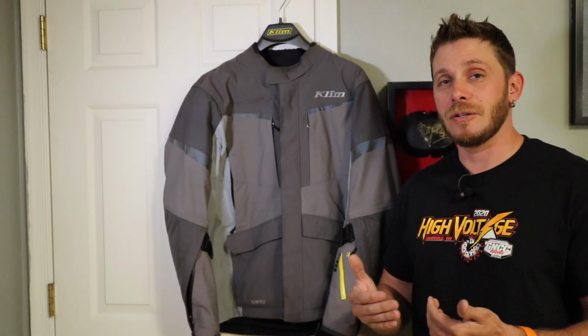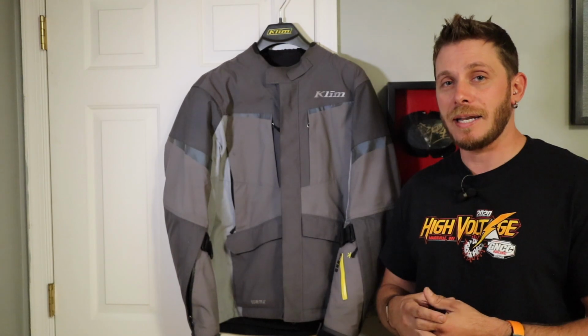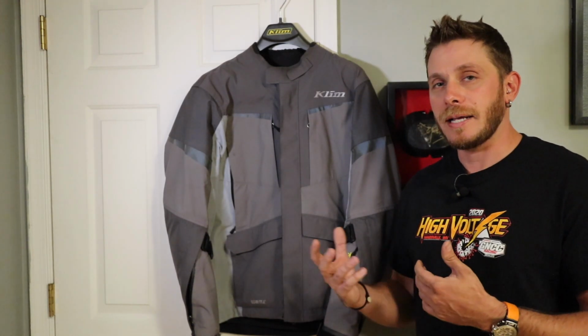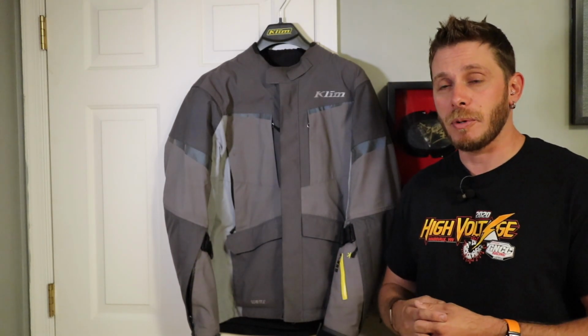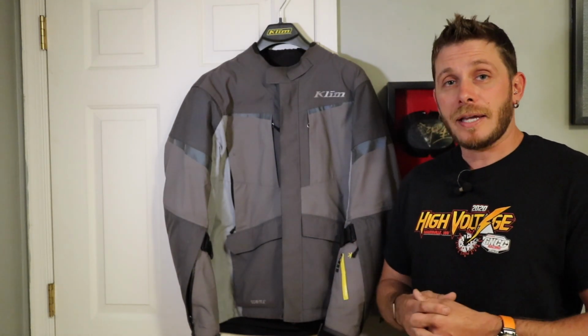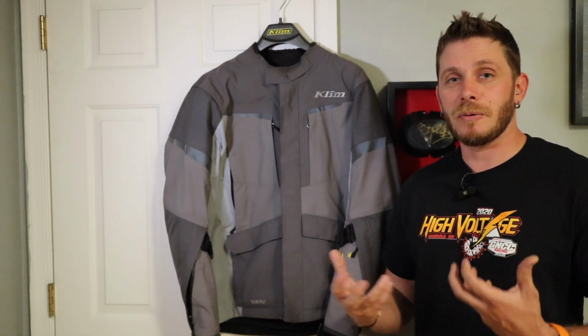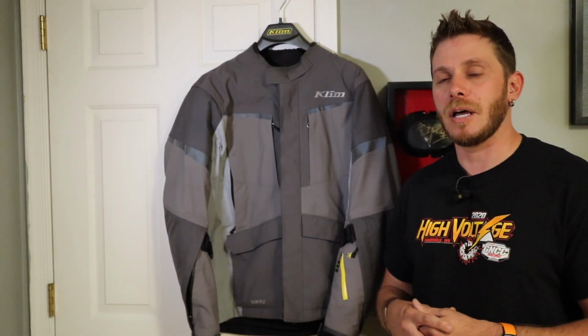You may decide their next one up, the Latitude, may be a little bit better. It's got some more features built into it for not much more money. I did not pay retail for this. I got a little bit better deal on it than that, so I like it. I got rid of my Alpine Stars gear. It was cool that it had all the liners with it, but they were a pain in the butt to take in and out all the time, and I don't have to do that, at least when it comes to the rain liner with this one.